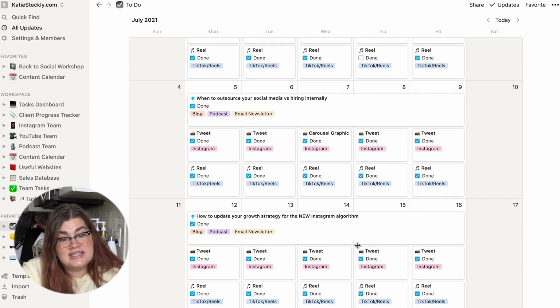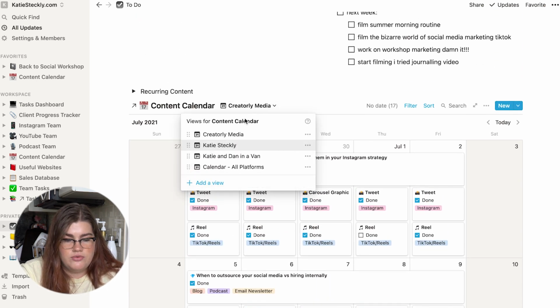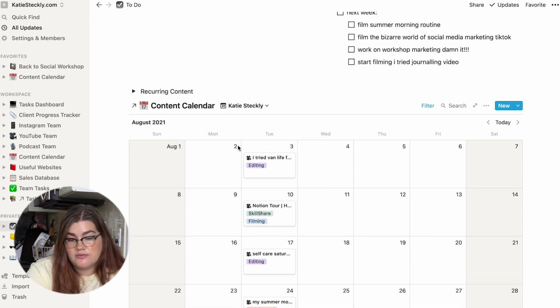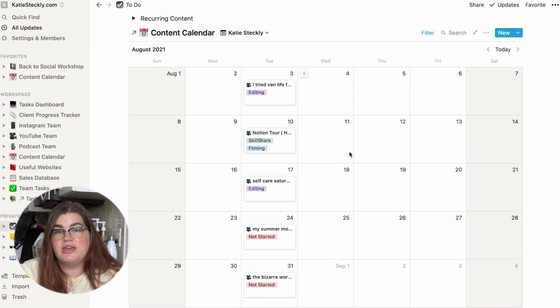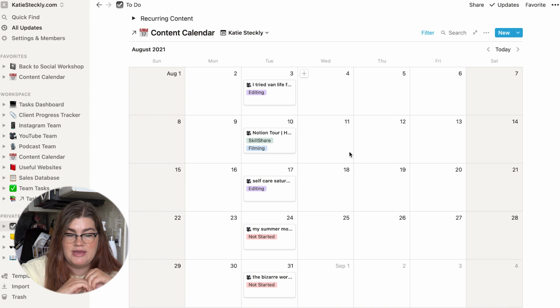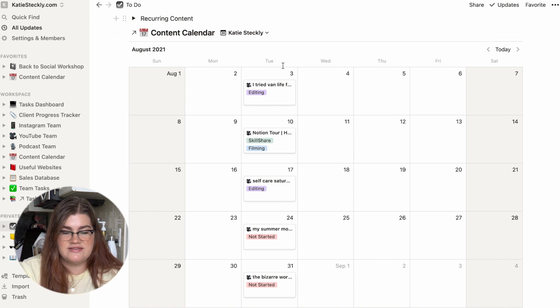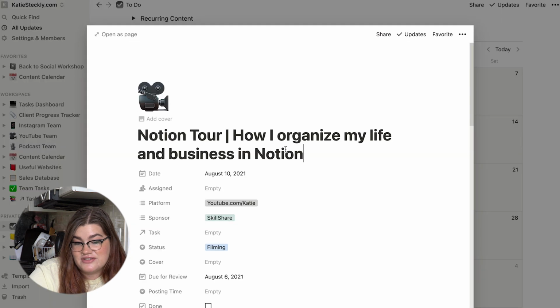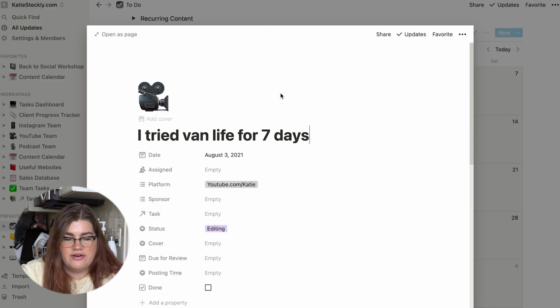And like I was saying, this is just one view of the content calendar database. So that's the Creatorly Media view. We also have a view for my personal brand, which is blessedly a lot emptier. So I just have one YouTube video a week. That's my current frequency that I'm aiming for. I would probably like to be publishing a little bit more often, but this is what's reasonable for me right now. So this is August. You can see that this is the day that our Notion tour is going live, and I've got that listed here along with my other videos.